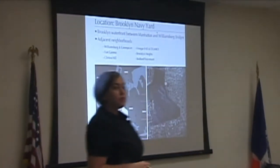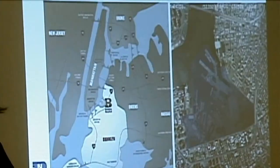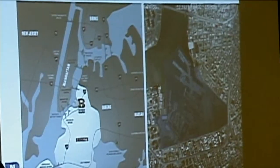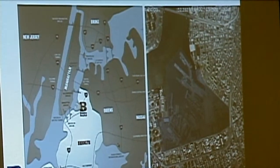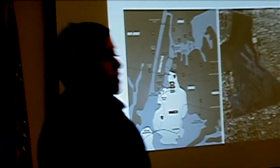For those of you who are not familiar with the Navy Yard, it is 300 acres and obviously sits between the Manhattan and Williamsburg bridges. And so we abut Fort Greene, Williamsburg, Dumbo, Vinegar Hill, Clinton Hill, Bedford-Stuyvesant. So a lot of different communities are served by the Brooklyn Navy Yard.